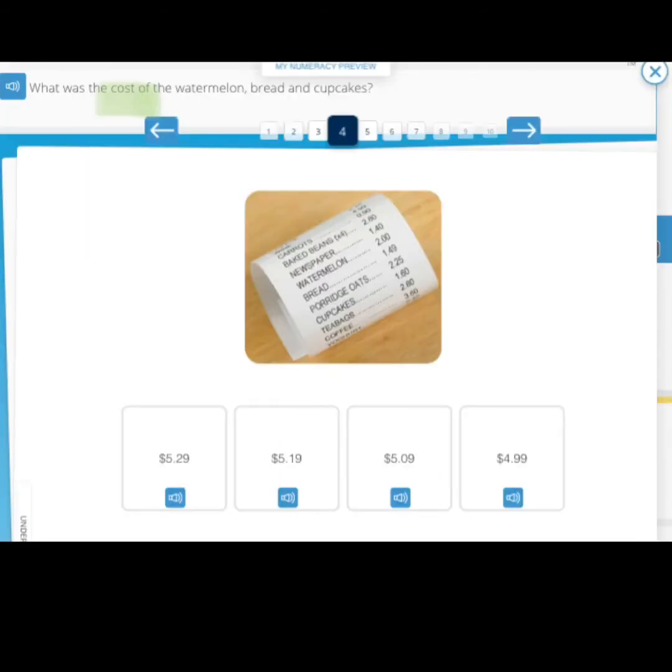Another type of question is to find the cost of things. So what was the cost of the watermelon, bread and cupcakes? You can see there the watermelon was $2, the bread's $1.49 and the cupcakes are $1.60. So we're just going to need to write that down as a vertical addition sum. Make sure you line up the decimal points, add those three numbers together, and hopefully you'll get one of those answers.